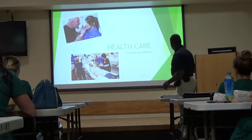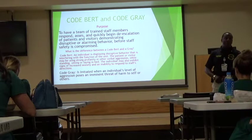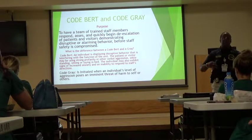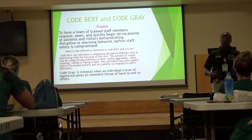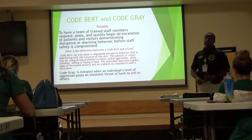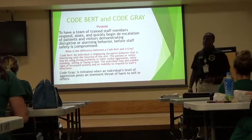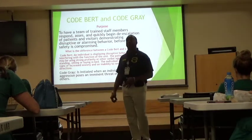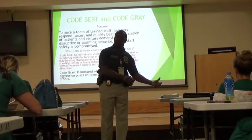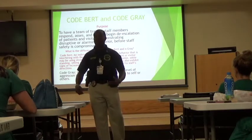We'll start with code Bert and my code Gray. So I want to make sure first that you know what they are, how to get your responses, and what's expected of you as team members, what's expected when security or TPD arrives. So code Bert, that means that that patient or that visitor is cursing, screaming, yelling, not following plan of commands. It's the patient. Some of your patients can be more challenging. They're balancing with emotional issues as well as physical disabilities. And it's not always easy to get rationale to get them to understand that you're trying to help.